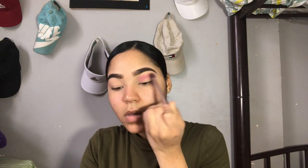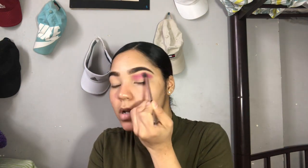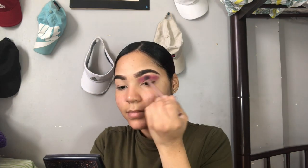The only thing when you don't set it with powder is you have to blend more. It gets harder to blend, but it looks so beautiful at the end though. Just take your time to blend it. It may take a while because you're really building it up.